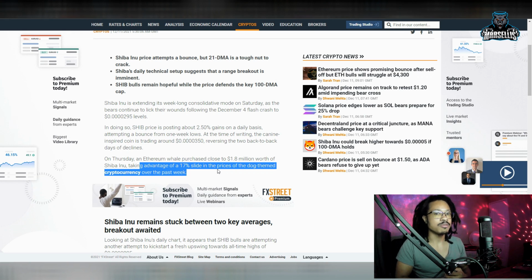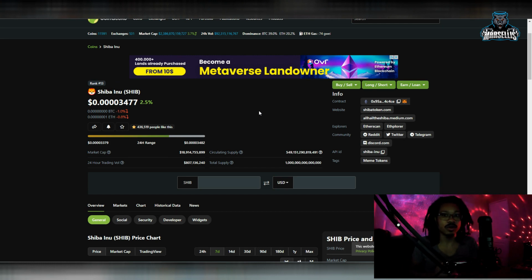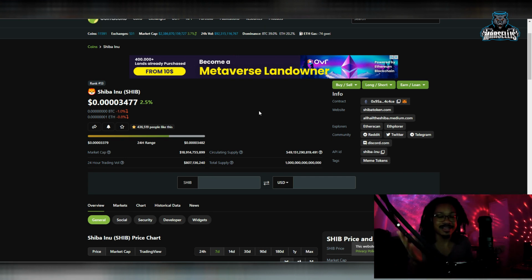You've got to think, Shiba Inu is an ERC20 token. Like, look over here, Shiba Inu is an ERC20 token, meaning that it is subject to Ethereum fees. Now, yes, if you get it on a centralized exchange, your fees are going to be much lower, because they're not your coins. If you get it on Coinbase and stuff like that, those coins are not yours.